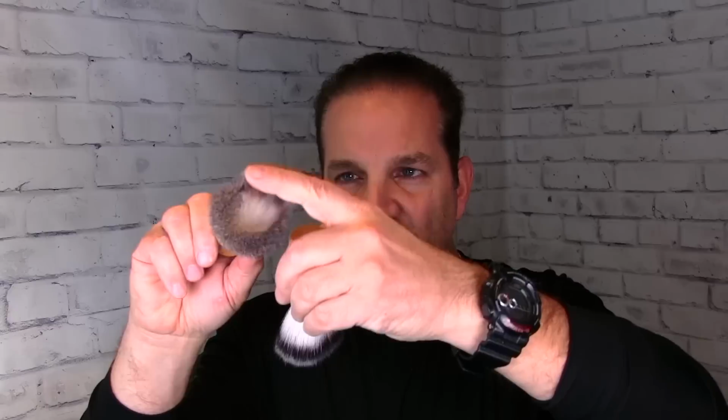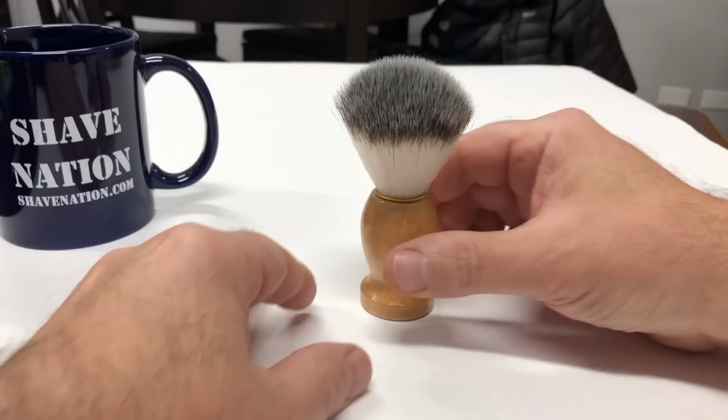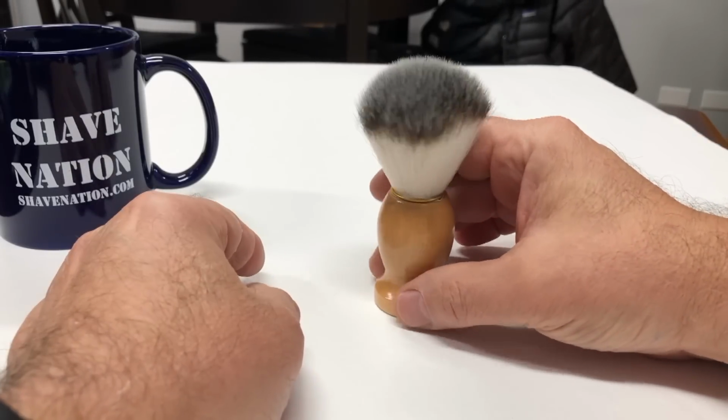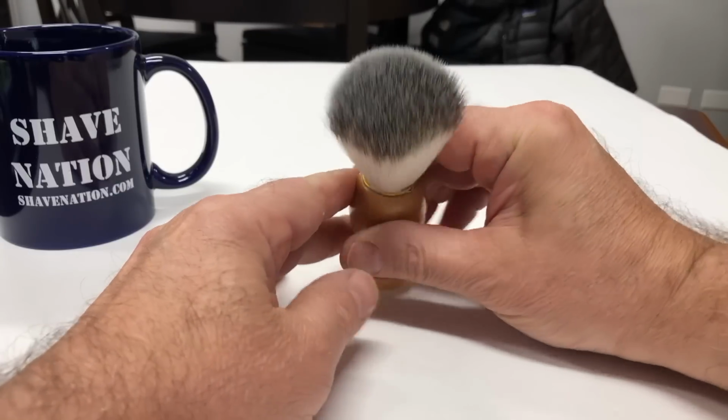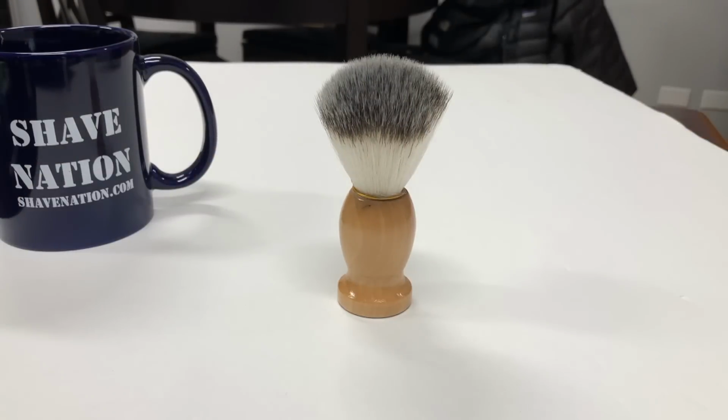Second on the list, most popular sold at Shave Nation, is the Shave Nation Wood Handle Synthetic Shaving Brush. Here's a look at it. This is a brand new one, and here is a used one. You can see that the used one kind of flares out a little bit, retains a nice shape, and the new one is a little bit oblong right now, but that will flare out once it gets moist and used a few times. The specs on this brush: it has a 21 millimeter knot, and the handle height is 53 millimeters, and the knot height or the loft is also 53 millimeters, making it an overall 106 millimeters.